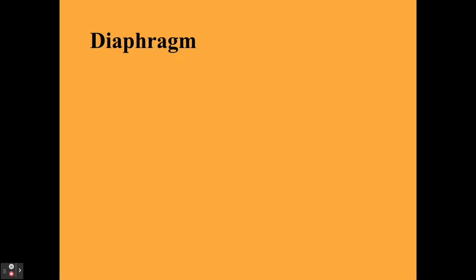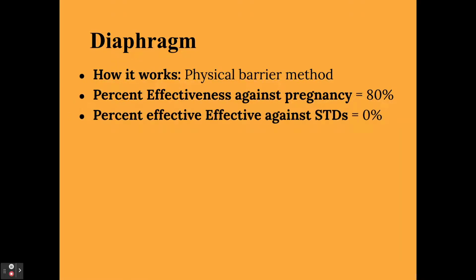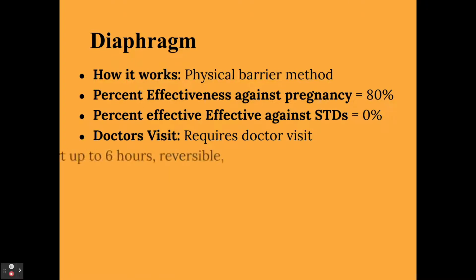So first one is a diaphragm. How it works is it is a physical barrier method. It is 80% effective against pregnancy, so pretty good, but not great. And then it is 0% effective against STDs. Diaphragms are not helping prevent against STDs at all. They only help prevent pregnancy. It does require a doctor's visit to get a diaphragm. This is something you'd want to talk to your doctor about to see if it's the right thing for you and if it's something you'd want to use.